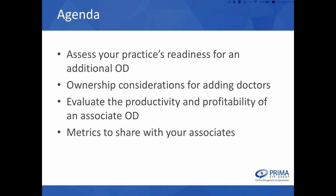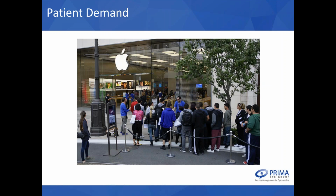But the question always comes up, when is my practice ready for an associate OD? If you consult with me, this will be some review, but it's being recorded for posterity. So if you want to come back and hear it again, it'll be here. First question we always want to ask is, what's the patient demand? If we're going to hire an associate, and really for you yourselves as owners, as self-employed ODs in many ways, if any doctor is going to be in the practice, I'm going to want them to have a full schedule. So patient demand is always the driver of it.